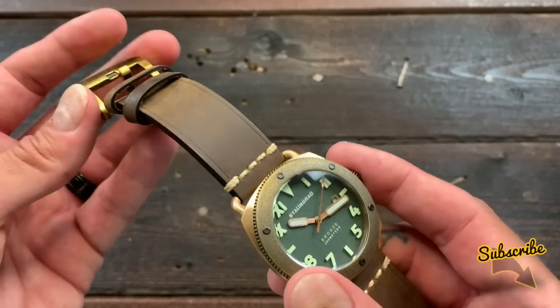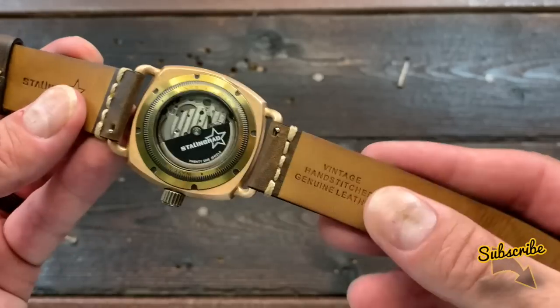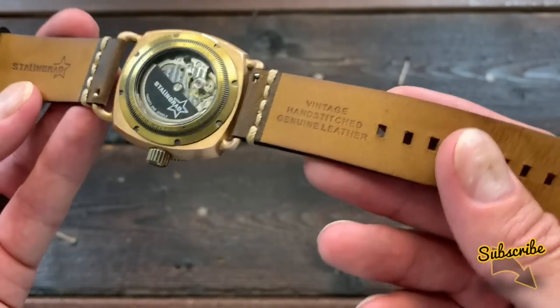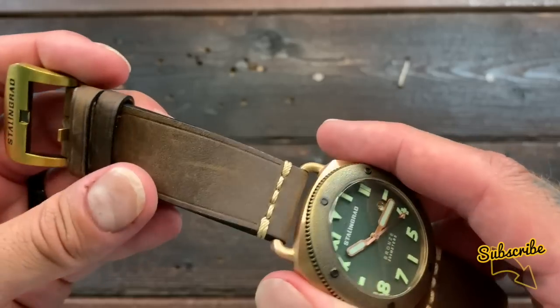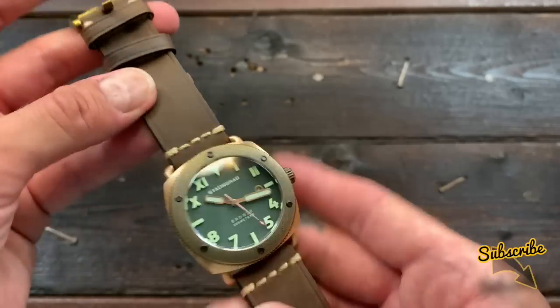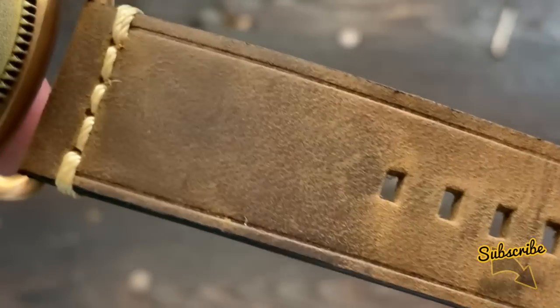It is premium quality. It's hand stamped here with the Stalingrad logo. It's stamped over here with vintage hand-stitched, genuine leather. It is Italian. It is so soft. It is absolutely beautiful. I wish you could feel this strap. It's got hand stitching. It's got this vintage kind of distressed finish.